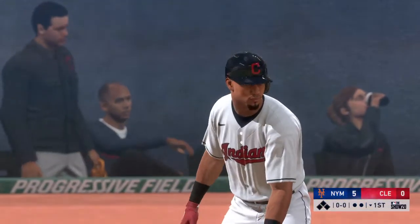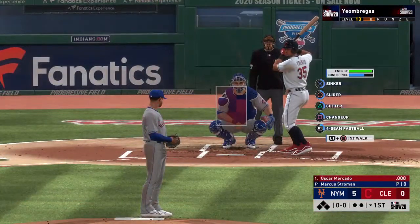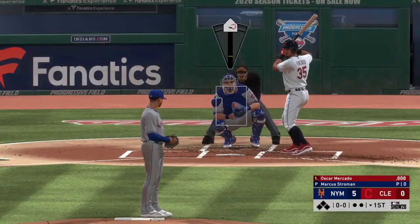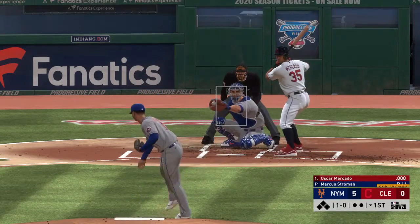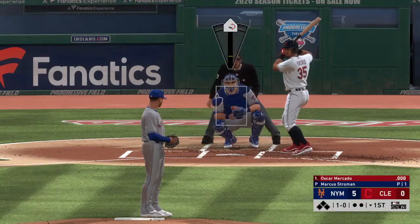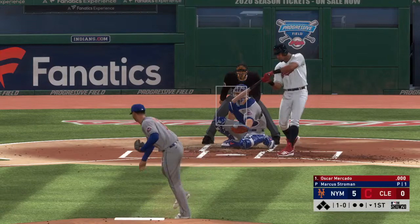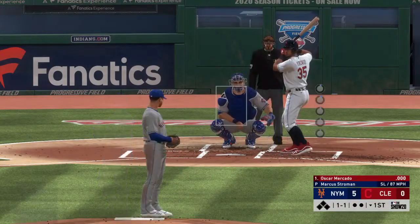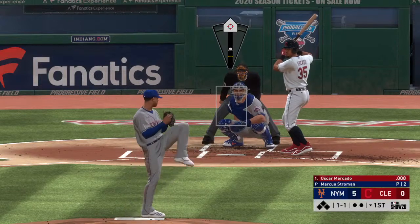Coming to the plate now, Oscar Mercado. He'll lead things off here in the bottom half of the first. The center fielder. Here's the pitch. Mercado. And that misses for ball one. Started to go around, but it's ruled strike one anyway. 1-1.